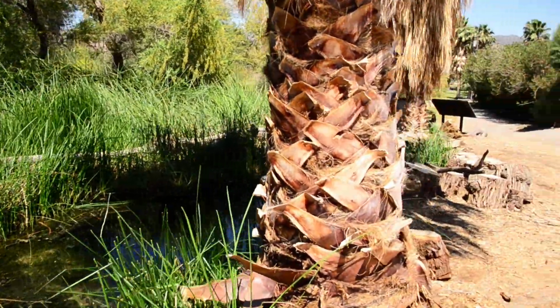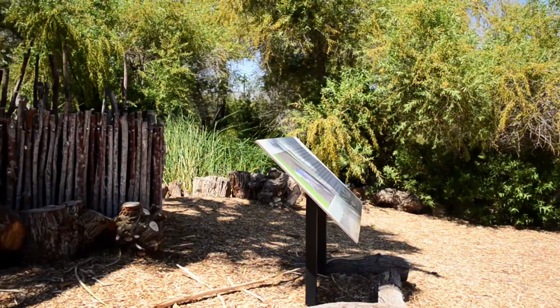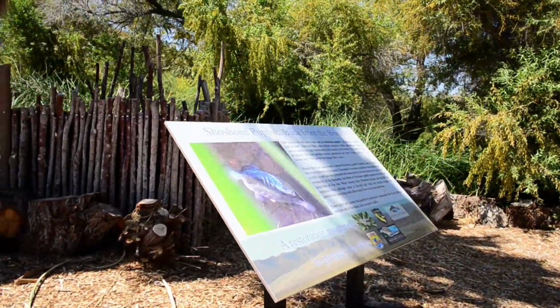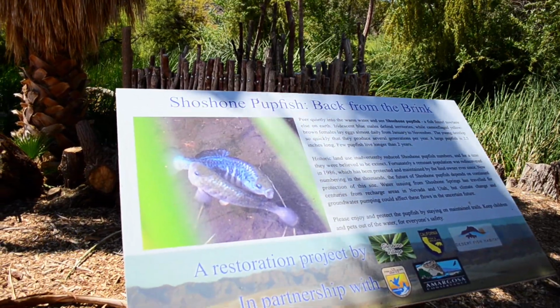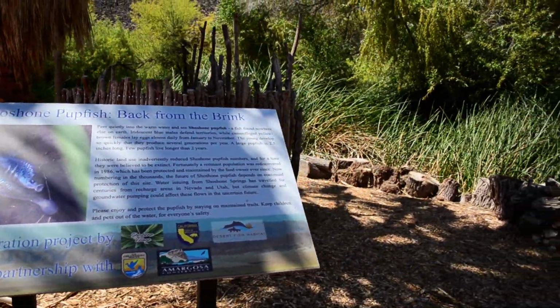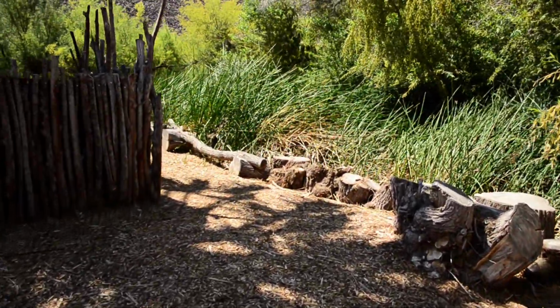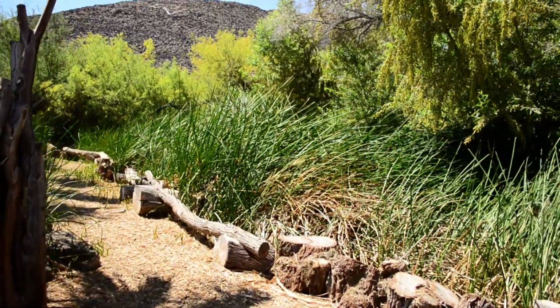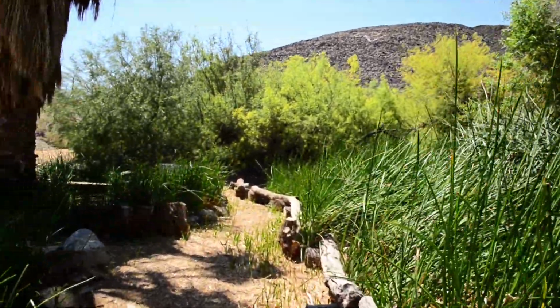Let's go see what this sign says over here. What a great little discovery today. I'm very happy I came out here. Oh, this is a little sign about the Shoshone pupfish. They're back from the brink. Okay, well, let's take this trail, see where it goes. It probably leads right back to where we were. Let's go check it out. What a beautiful day it's turned out to be.